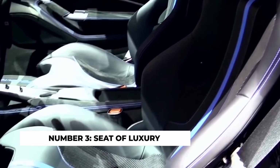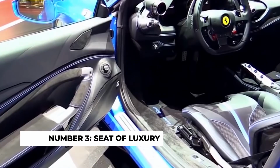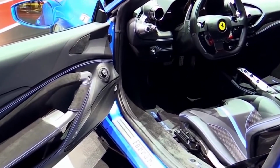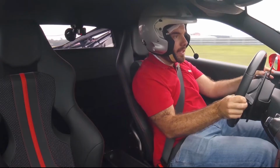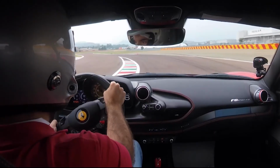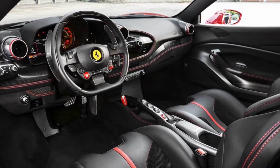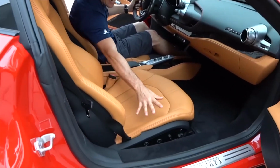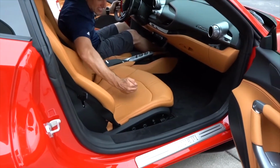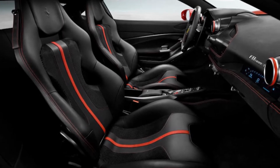Number 3. Seat of luxury. Nothing makes a road trip less enjoyable than the seat you're in for hours at a time. If there is not enough padding, then you can feel every bump and crack in the road ahead. The Ferrari F8 Tributo is a two-seater, but it has enough space that the driver and passenger can be 6 feet tall and still have enough room for their heads and legs.